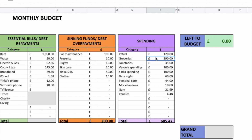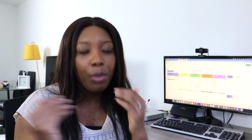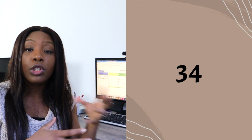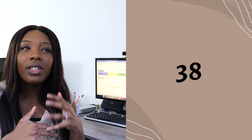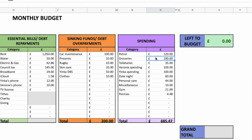But the second reason is that food prices have gone up, and we definitely saw that last month when we went over on our food budget. So we've decided that we want to be a bit more realistic. Rather than budgeting 34 a week, which is what we used to spend, we've budgeted 38 a week, because that's roughly how much we were spending. If food prices do increase again, then we probably will have to change our budget. But at the moment, we've set it for 190 for the month.